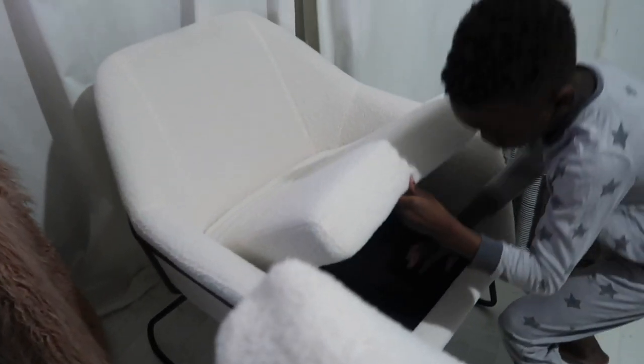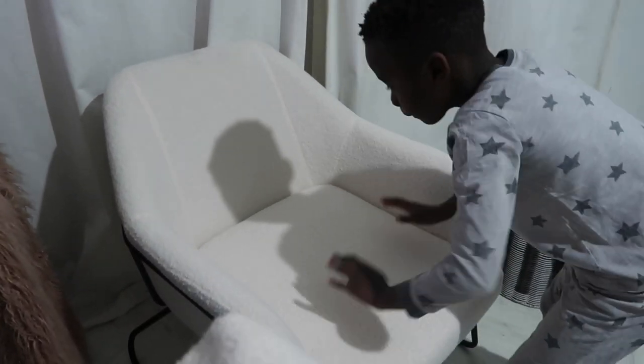And you can also take this off and wash it. Yeah, I think you can take this off. Anything goes in there, it's easy to clean, and you can take all of this off and wash it. Oh, I like it.